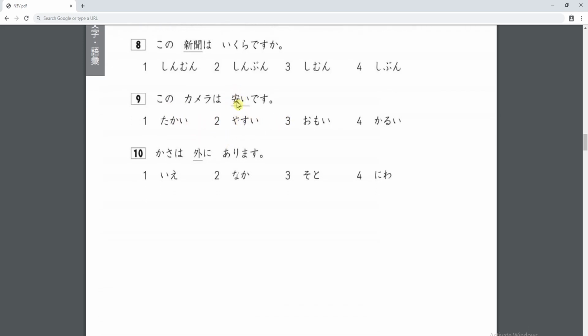This character in different contexts and different compounds can actually mean peace. So just keep that in mind. It doesn't always mean cheap. It can mean peace as well.